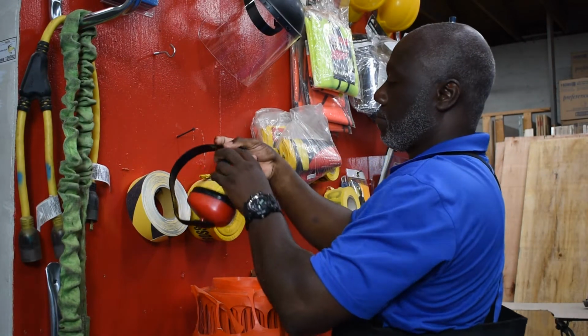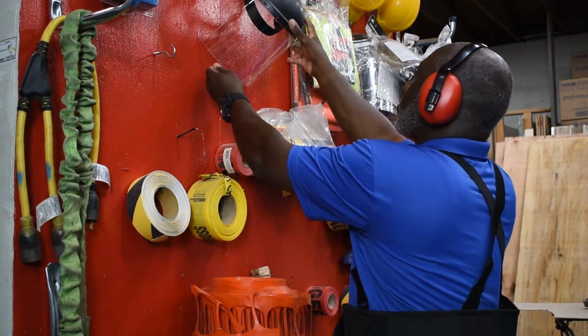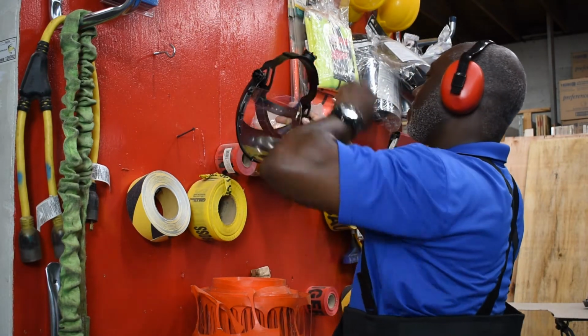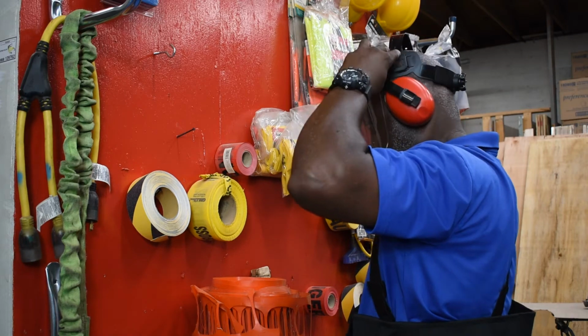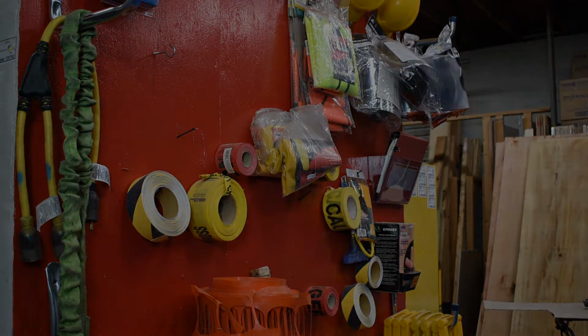It is necessary that you understand the use of personal protective equipment. If you have any questions or don't understand how or when to use any type of PPE, you should contact your supervisor.